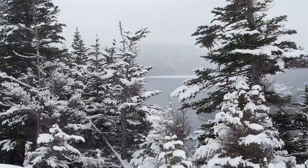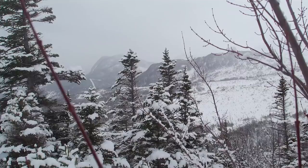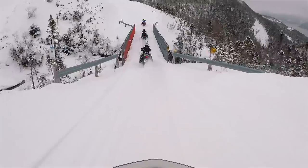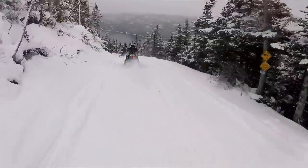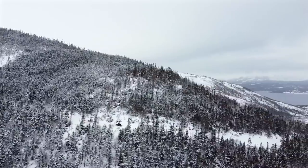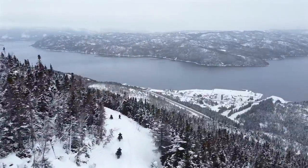Probably the most impressive thing about the trails here is the scenery. As we were coming around this one hill, this really, really steep hill we were climbing up, all of a sudden the whole vista opened up, and there was the bay. It almost took my breath away. It was like, whoa, where did that come from?